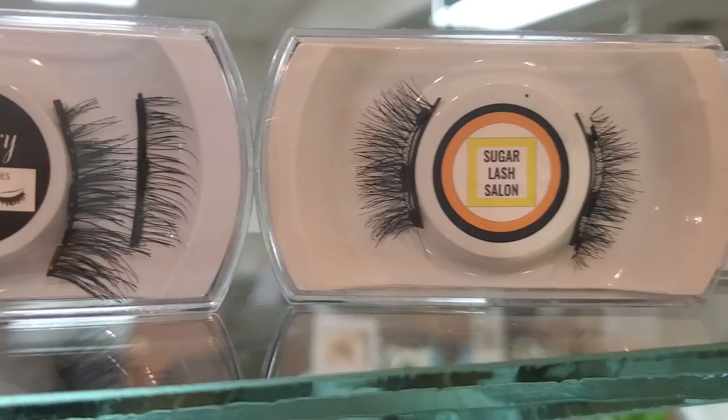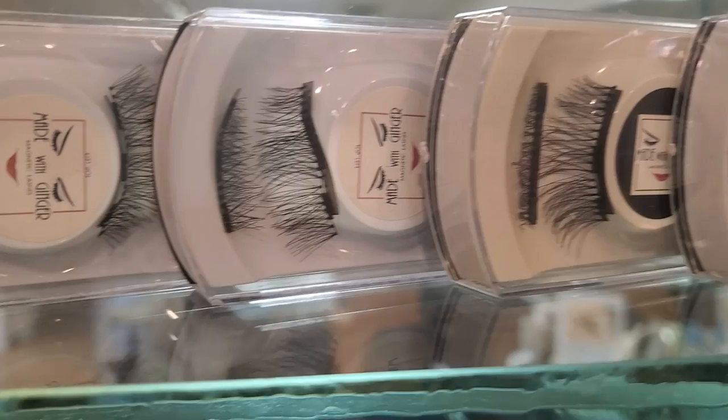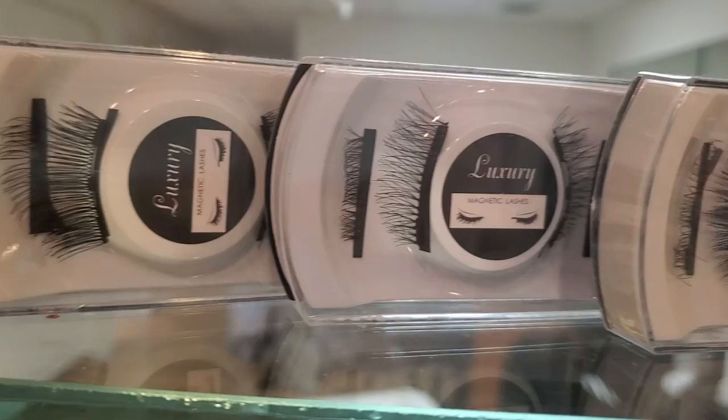You can see some of the different logos I've done too. They're all the same, you know, it's all me, but we were called Made with Ginger. Then I went to Luxury Magnetic Lashes. And then I opened a shop called Sugar Lash Salon close to my home, and so I was also using that brand.